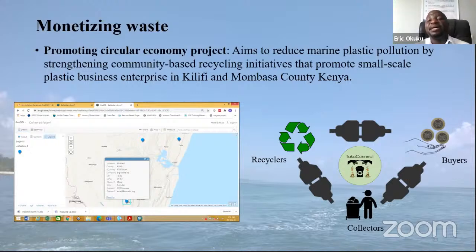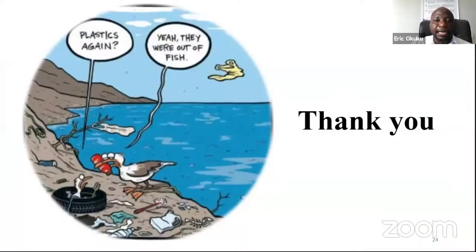We believe that through this app and the increased visibility will enable the various actors to try to offer better prices and to be very competitive. And through that, we hope that we can promote circular economy in Kenya. And that is all that I wanted to present on the progress that we're making in Kenya. Thank you.